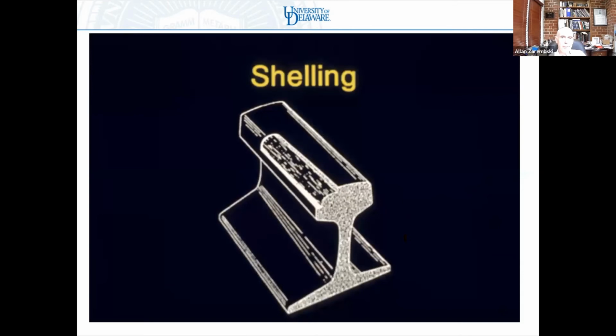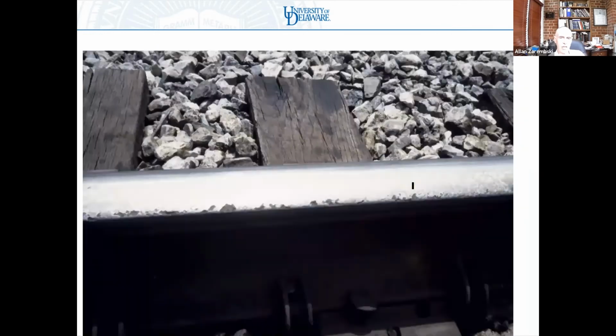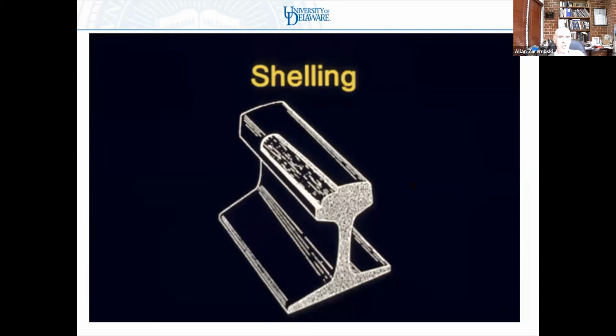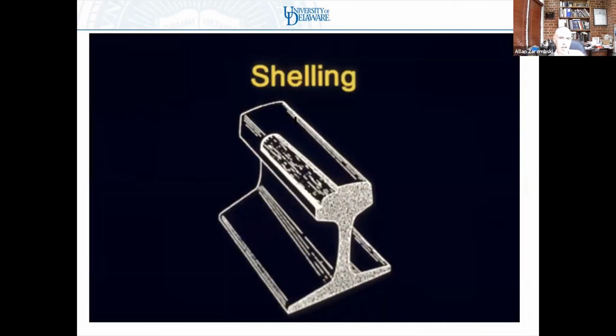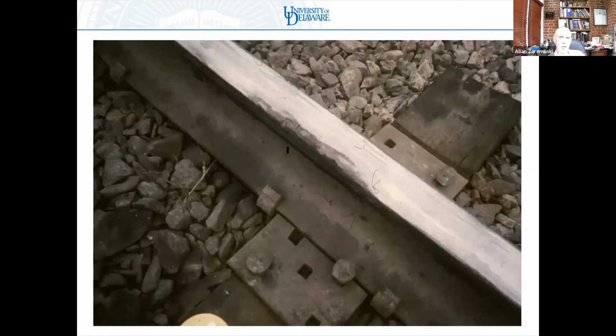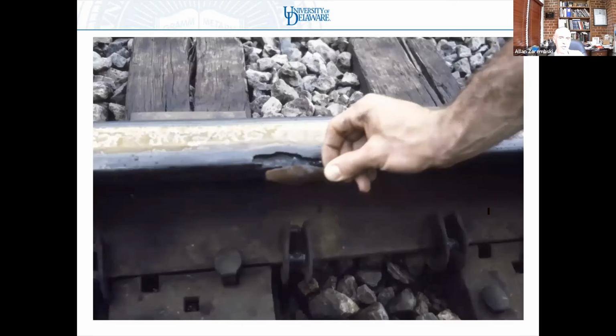Okay. So what can happen is that underneath this spalling, or this rolling contact fatigue, you can generate subsurface shelling. So here you can start seeing the subsurface shelling. Subsurface shelling is a defect that falls underneath that rolling contact fatigue and propagates longitudinally. And here you can sort of see the collapse of the rail underneath that shell. Here you can see a shell that breaks out. And again, you can see the size of the breakout in the shell. There's again the surface that broke out.